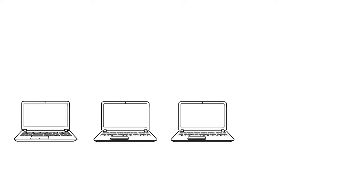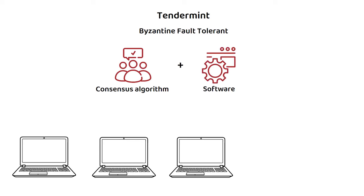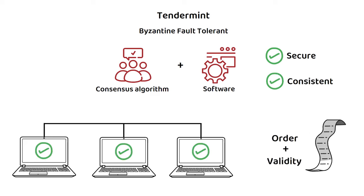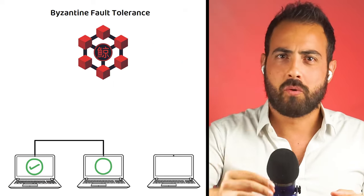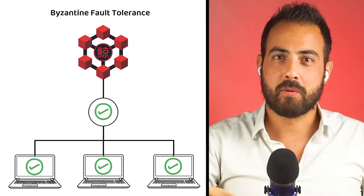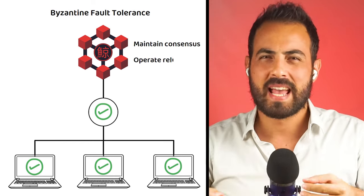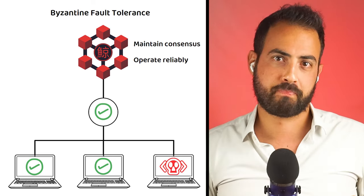Lastly, we have Tendermint. Tendermint is a Byzantine fault-tolerant, or BFT, consensus algorithm and software that provides a secure and consistent way for distributed nodes to agree on the order and validity of transactions in a blockchain network. And just for clarity, Byzantine fault tolerance is a property of distributed systems that enables the blockchain to maintain consensus and operate reliably even when some nodes in the network are faulty or malicious.